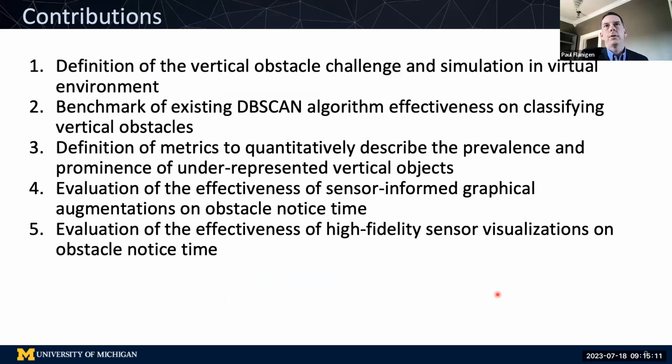Contributions are defining the vertical obstacle challenge and simulation in the virtual environment. We also, in the course of that, benchmarked some existing clustering algorithms like DBSCAN and some three-dimensional correlation algorithms. We defined metrics that describe prevalence and prominence of underrepresented vertical obstacles, which are a tiny portion of these 3D point clouds. We evaluated the effectiveness of the graphical augmentations on notice time and the effectiveness of high fidelity sensor visualizations on obstacle notice time.